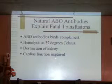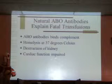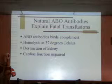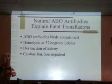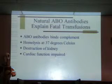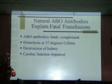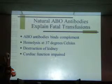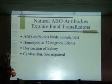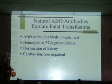So when you have all these red cells lysed, it can damage your kidneys. So a lot of patients that receive ABO incompatible blood, unless there's a lot of intervention, probably go into kidney failure. And of course, cardiac function is impaired because inside the red cell is a lot of potassium. And when those red cells lyse, it releases potassium, and potassium is not good for the heart. It can cause arrhythmia.